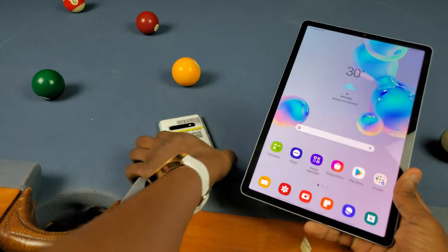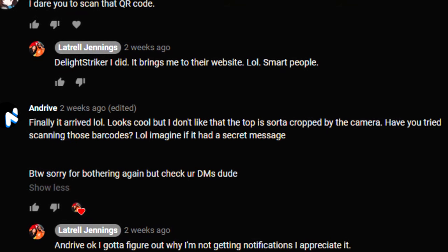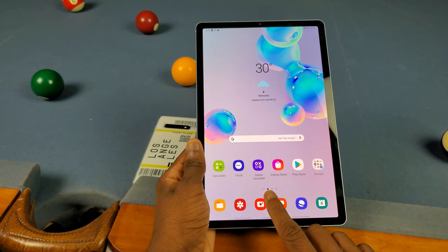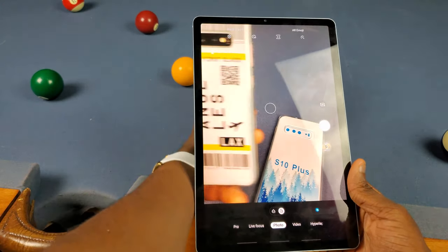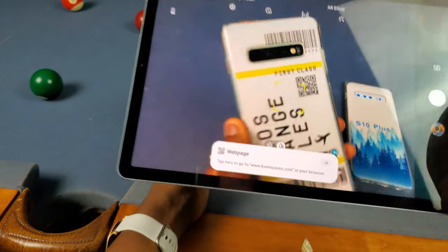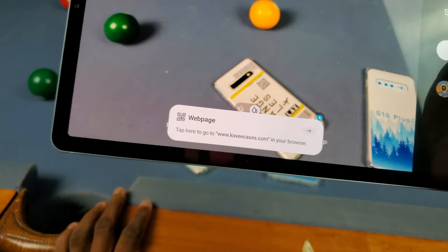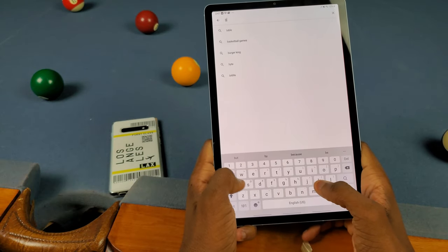But look at this. When I posted this on my community tab that I got it, somebody asked me to go ahead and scan all these codes. So I'm like, okay, then I'm wondering what's actually gonna pop up. So watch this. I'm gonna scan the QR code right here and check that out. KiwiCases.com. Okay, that was actually pretty smart, can't even lie. And then I gotta get a separate app to scan the barcodes.